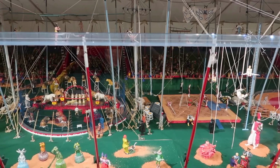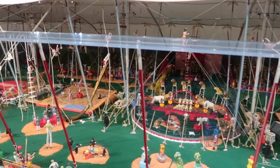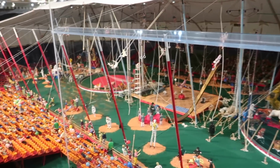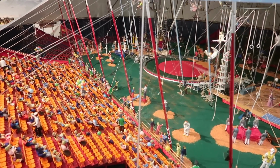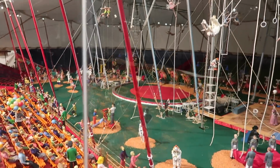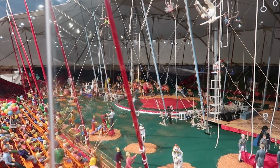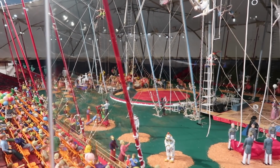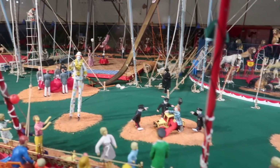I'm just kind of going slow. There is so much to see in here. Let me get a little closer on this side. Here we go. Check out the grandstands down to the left. And then out there, there's some camels on that ring. It's moving. And then quickly going to come back this way. I'm gonna get ground level here.